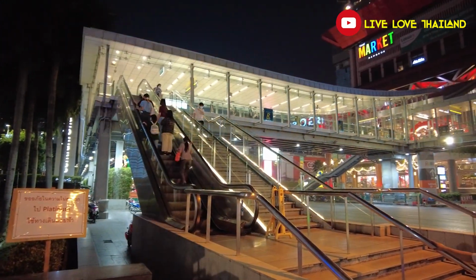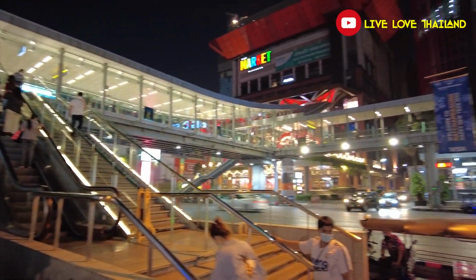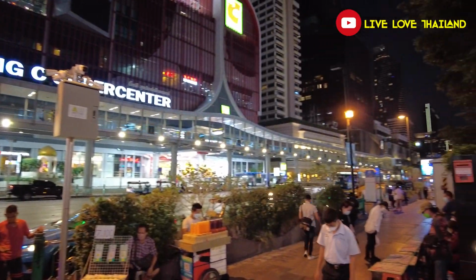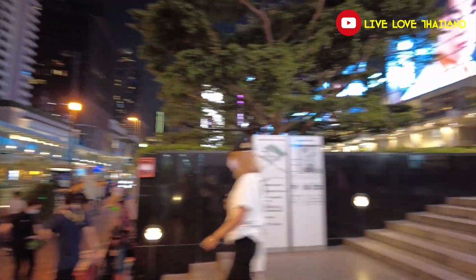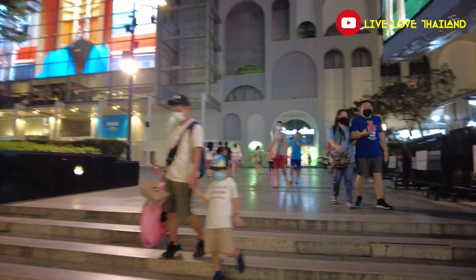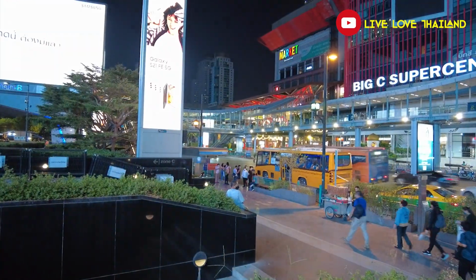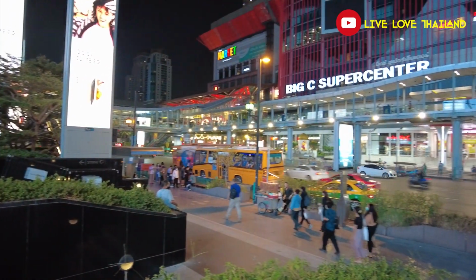So that was the bridge we came from. As you see my friends, let me show you again. This is the Racha Prasong Bridge. And now we are entering Central World. I'm gonna show you a little bit around before we go towards Siam.